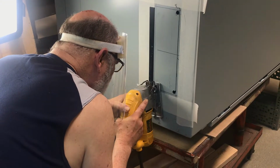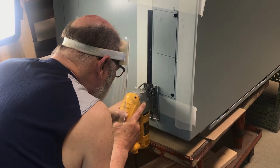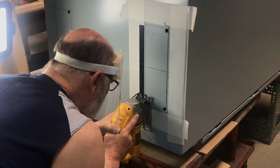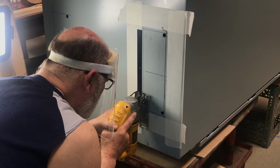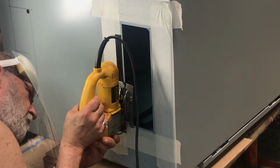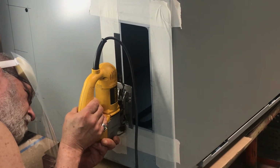Some enclosures require cutouts for fans, AC units, and HMIs. As you see here, a hole is being cut in the side of the enclosure for a fan. Before cutting, it needs to be measured and it is laid out for where the hole will be placed.